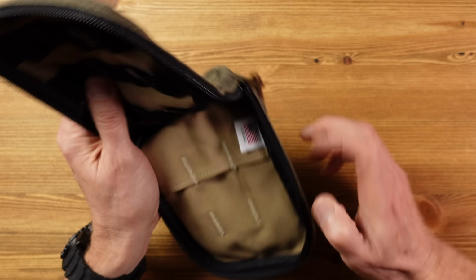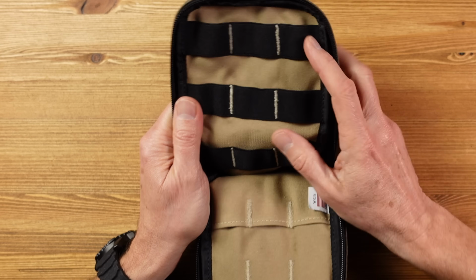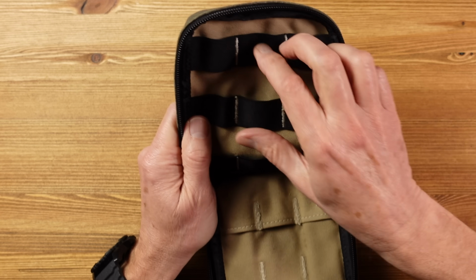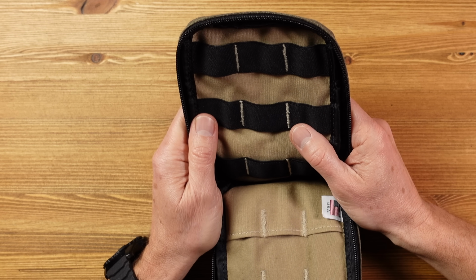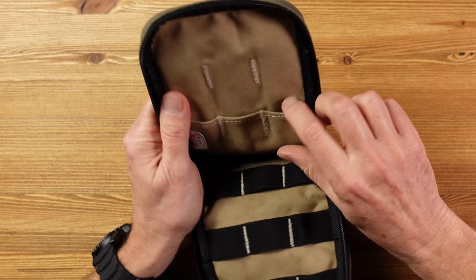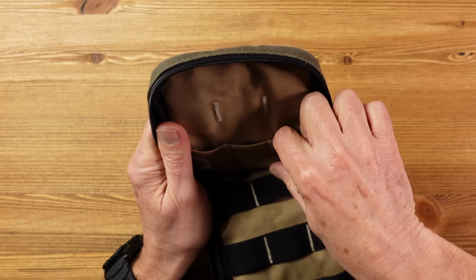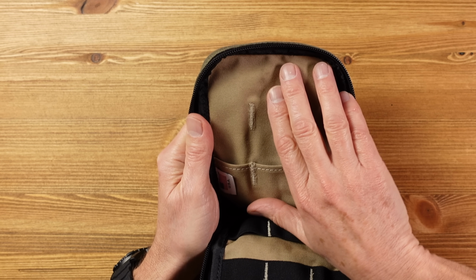Internally, you can see we've got a really nice canvas lining, and on this side we have 3 rows of elasticated loops, all one size, that lined up with the MOLLE webbing on the other side. When it comes to the other side of the pouch, we have just 3 gear pockets, and they're quite tight, and they would be okay for things like pens and small knives and things like that, but it feels a little bit of a lost opportunity on this side for maximizing space.